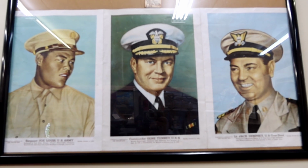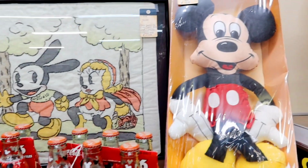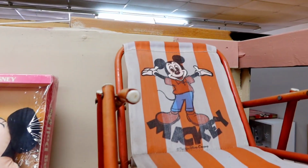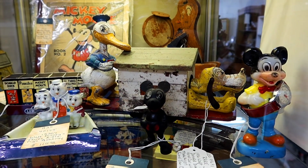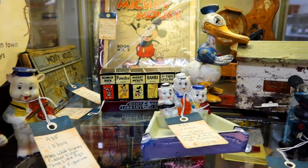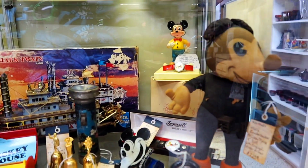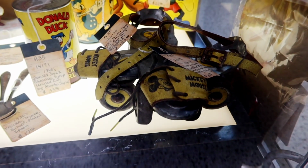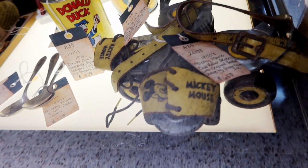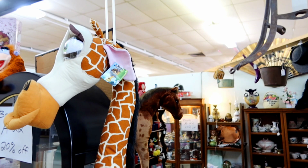Pretty cool. You know we weren't going to get out of here without finding a bunch of Disney stuff. It's Florida. Come on. Who are you kidding? They have some just absolutely ancient Disney stuff in here. $225 for that stuffed animal right there. Some Mickey Mouse skates. That is a pretty big dang giraffe, if you're looking for one.